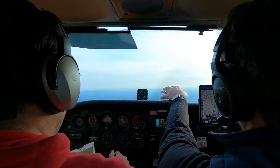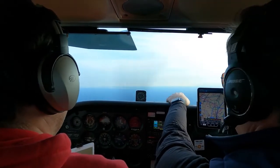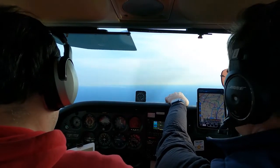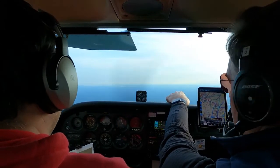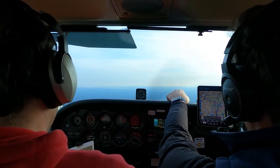So we're just outside of Philly's Bravo shelf, so you might want to go just a little bit further, and then you're actually coming up on Ditch intersection right now, so this is good. We're not going to encroach on anyone's airspace here. I'll keep an eye out for traffic, and you can do your thing.